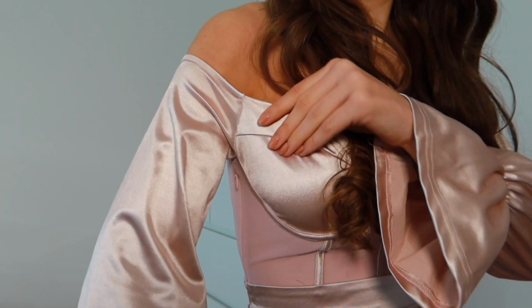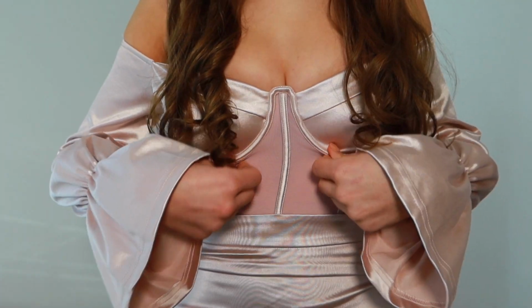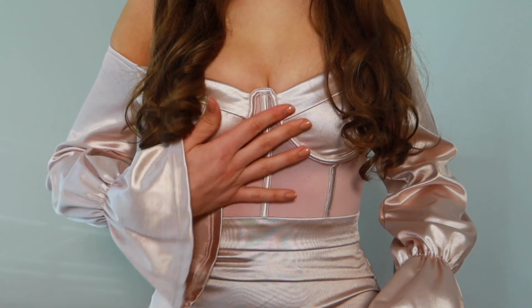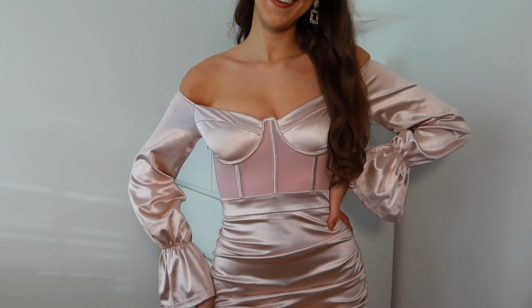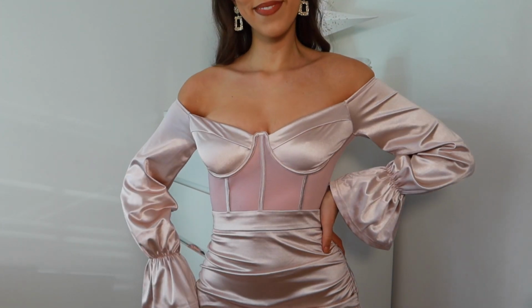Long sleeves, and they go into this big puffy bit at the end. The front is this cup detail. Now, it's got a really hard bit of wire at the front that goes up into the middle as well, and it was just causing a lot of problems for me. Basically the wire wasn't staying to my body, it was sticking out and not staying under, if that makes sense. I just feel like it didn't fit me right.